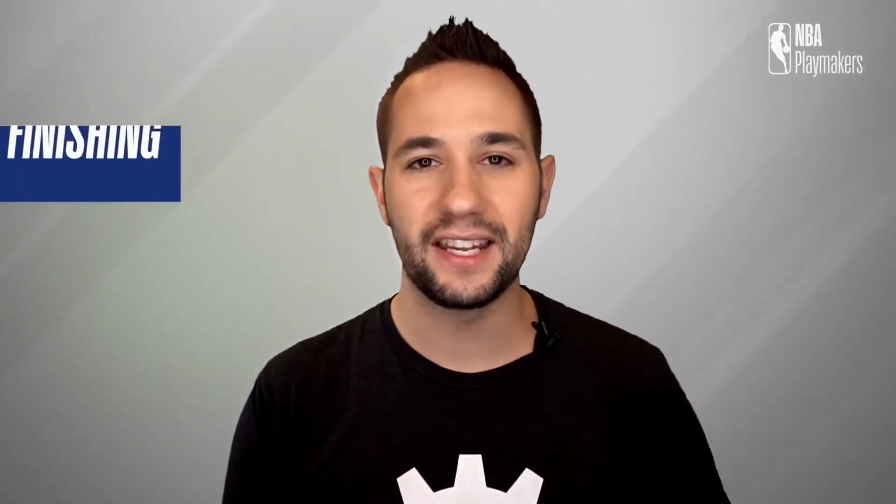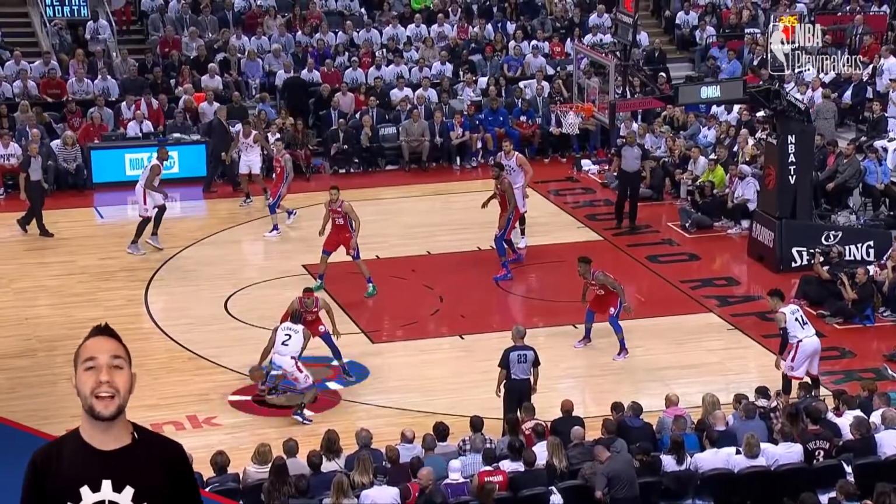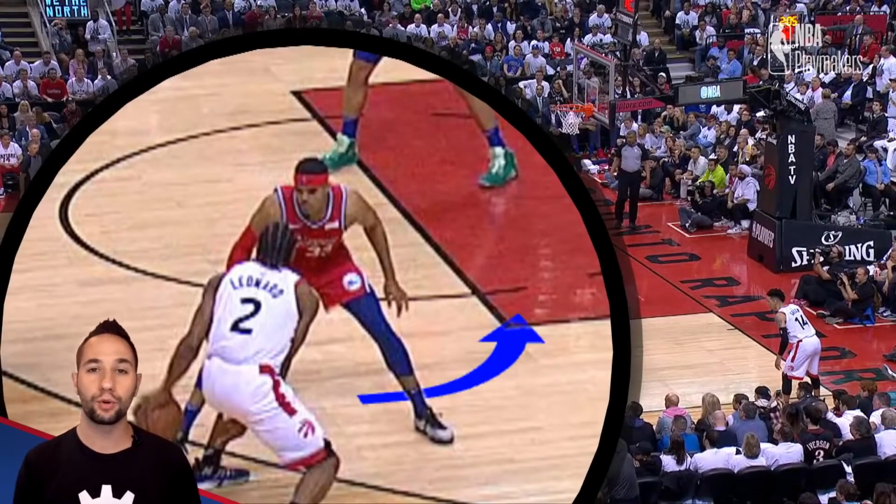Okay, so we've talked a ton about Kawhi's skill and his offensive game that he's developed, but one massive advantage that he has over a ton of players is his strength and his finishing through contact. Anytime he gets in the lane, he's a master at using just a little nudge with his body or absorbing that contact from the defender to go up and finish through for the bucket.